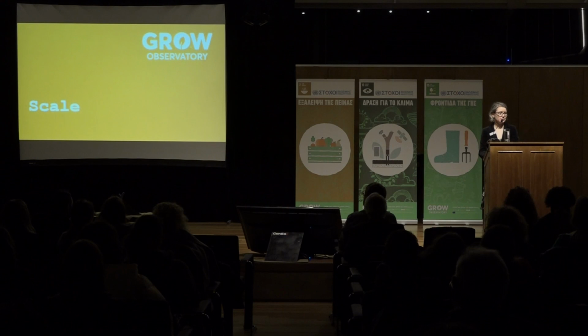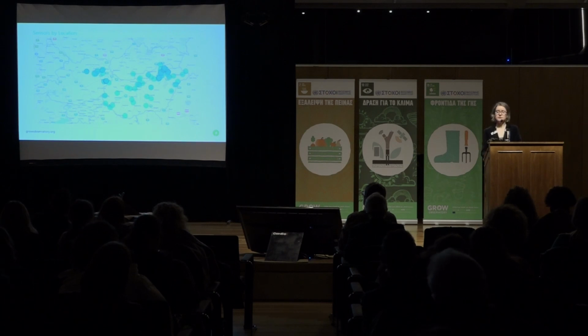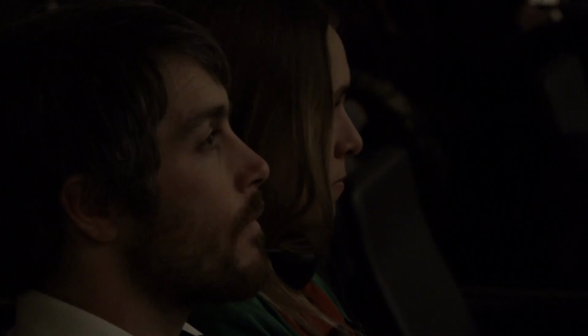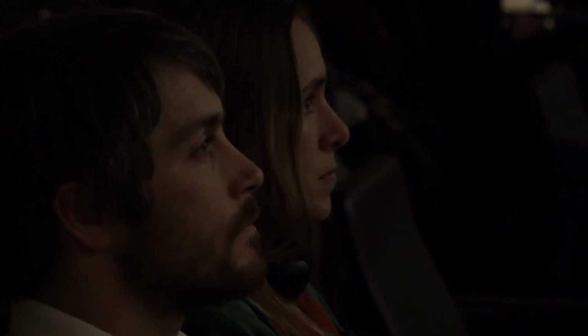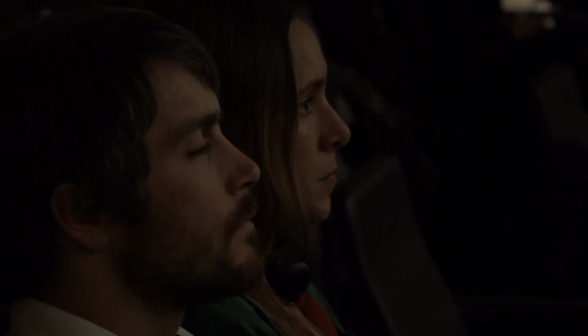So, what can Grow do? Well, Drew has already touched on this a little bit. We can provide data at scale. And I'm not just talking about geographic scale, I'm also talking about temporal scale. On a geographic basis, we're providing data from across Europe, and we're providing a lot of data. Drew mentioned that the International Soil Moisture Network has 250 stations across Europe. Grow already has nearly 2,000, and we're aiming for 10,000. That's the kind of scale we're talking about.